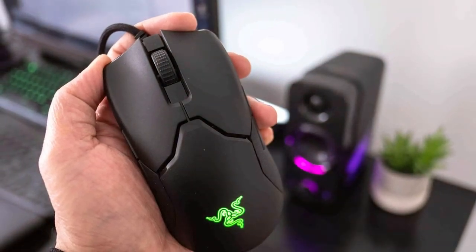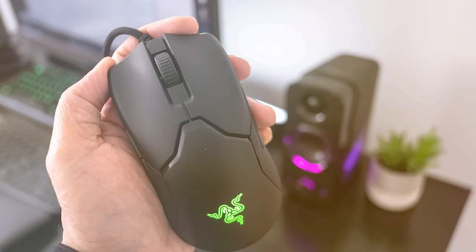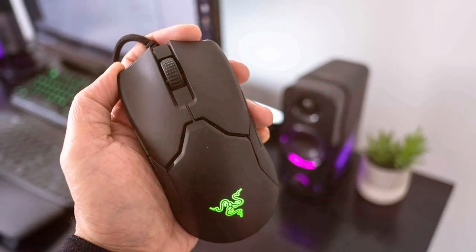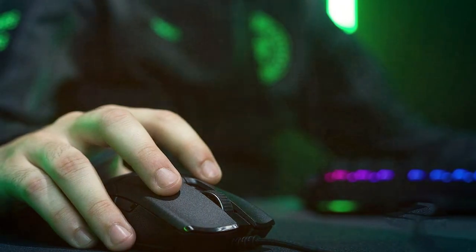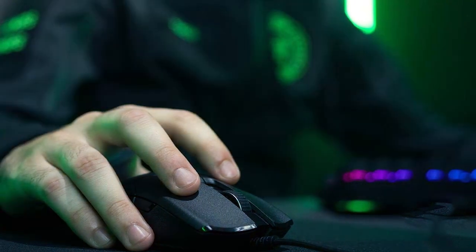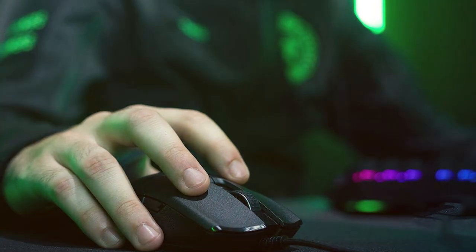In terms of quality, Razer has hit the mark again. The Viper 8K's boasts a top-notch build with durable materials that feel great to the touch. Its optical switches provide lightning-fast response times, giving you an edge in competitive gaming.